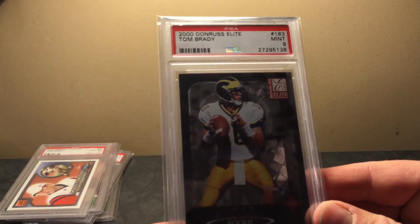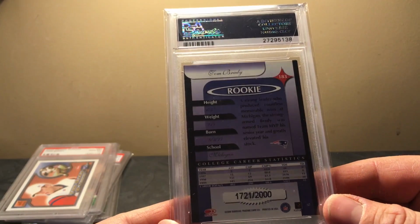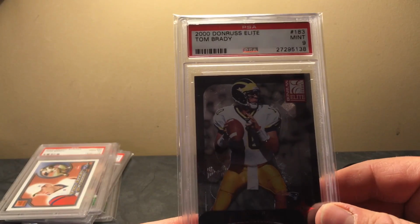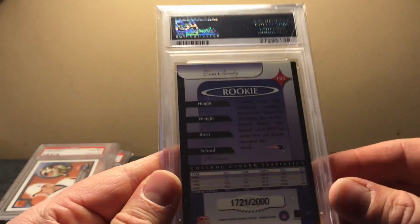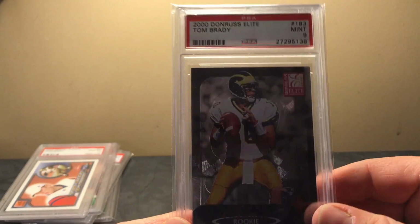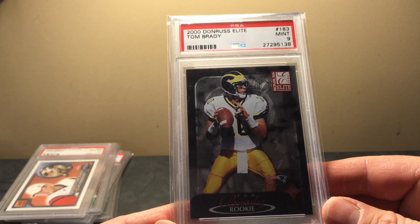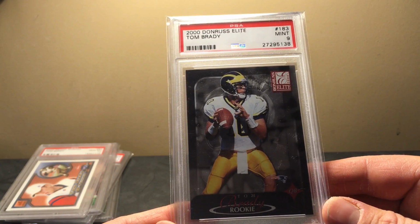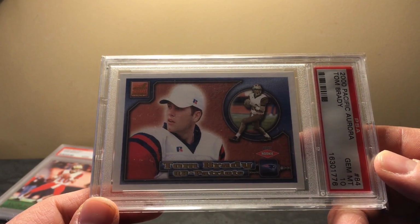Here is the Donruss Elite. Now this was one of the first products that came out in 2000 by Donruss, Topps, or Upper Deck. So it's out of 2000. I think some of the other rookies were numbered a little bit lower. Actually, I think 2000 was pretty much the standard for all the rookies. So it's cool that Brady, you know, there's a lot of sets that he was left out of, like Topps Finest and Topps Chrome. But he did make it in a lot of these sets, probably because he was a quarterback and from Michigan. So Pacific Aurora, PSA 10.